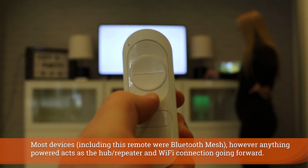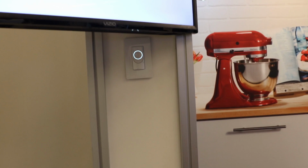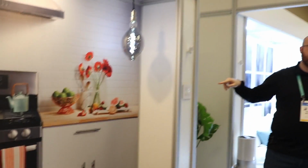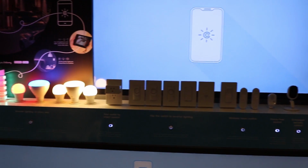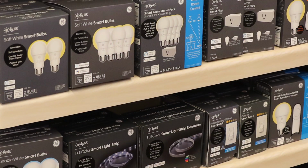The system was very quick at controlling, but maybe the best thing was their no neutral required smart switch. That's a Wi-Fi based device and really will provide a lot of value to people. I think it looks great as well. They also had a whole lineup of devices, including a new motion sensor and a number of other devices that were coming from partners later in this program.